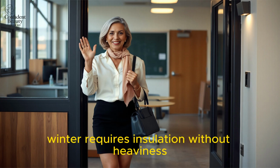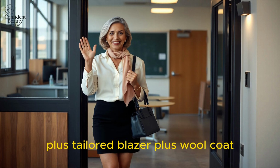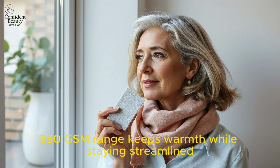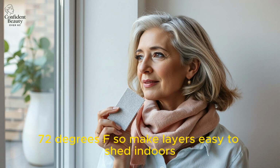Winter requires insulation without heaviness. Use a layered formula: blouse plus fine-gauge knit plus tailored blazer plus wool coat. Aim for breathable bases, silk or cotton, and outer layers in wool or cashmere. A coat in the 280–350 GSM range keeps warmth while staying streamlined. Most schools hold interiors around 68–72 degrees F, so make layers easy to shed indoors.